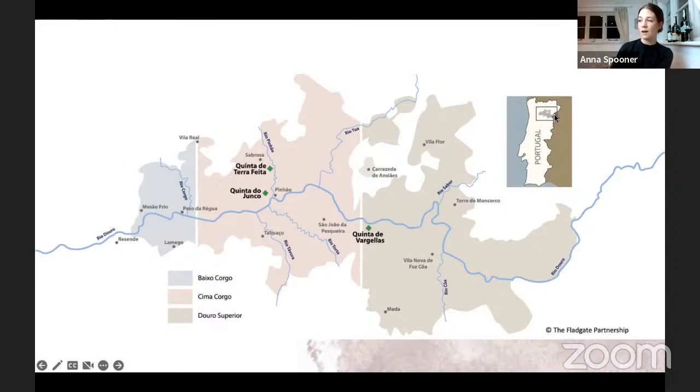And if you imagine why, if we go back up to our picture of Portugal here, it is the one that is closest to the Atlantic. So although it's protected, that is the closest one. So we're getting the most influence from the rain and the coolest influence from the sea. So there's about 900 millimeters of rain, I think it is, in the Baixo.